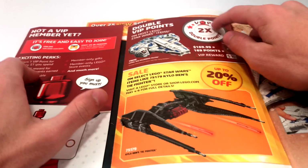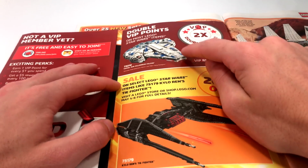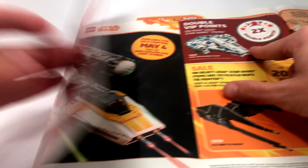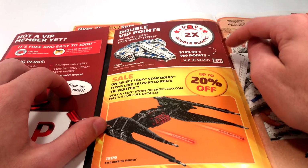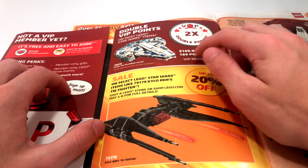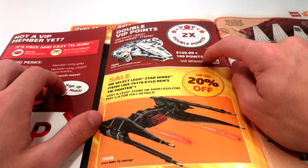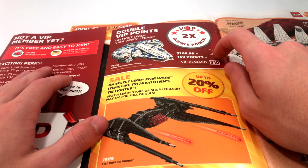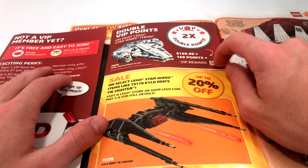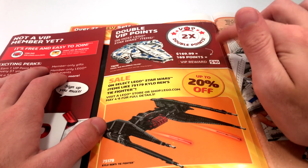Off to the right here, we have double VIP points for most LEGO Star Wars items. I believe it does exclude the UCS Y-Wing and the UCS Millennium Falcon, so you can't get double VIP points on those sets, but you can on the rest of them. It says here you can get an extra 169 points on the new Kessel Run Millennium Falcon for an extra $10 of your reward. So this extra $10 VIP reward is going to bring your total reward for this new Millennium Falcon up to $15, essentially making it $155, which is a little more palatable than the $170 price point.